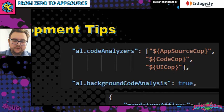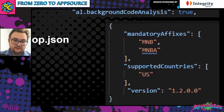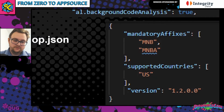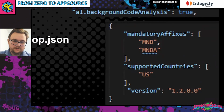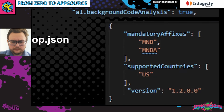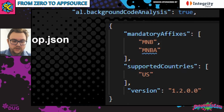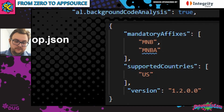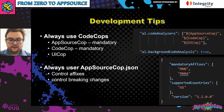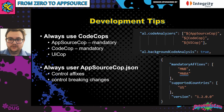To check if you have all the affixes, so prefixes and suffixes, in the good places and in needed places, you should create an AppSource scope JSON, and then you can put the affixes which are for this app, and Visual Studio Code will tell you everything is okay and you put it in the good place. And if you are upgrading your extension, then also put the version and put that file with this version in the AL package folder. Then automatically Visual Studio Code and the AL language will tell you if you are making breaking changes. So if you remove, for example, a field, it will automatically not compile. So it's very useful, and I think a lot of people forgot about this.